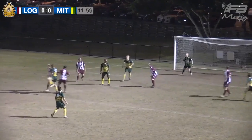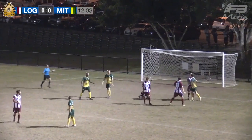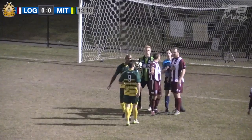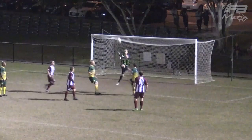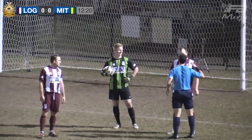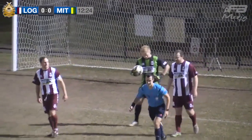In towards the penalty spot, headed on by Stubbins. And Stout collects that one. And a bit of push and shove here as Logan players take exception to Stubbins' challenge against Stout there. Yeah, just a friendly little push into the midriff of Brad Stout from Jackson Stubbins. Anton Chetinian in to calm Cameron Saint down.